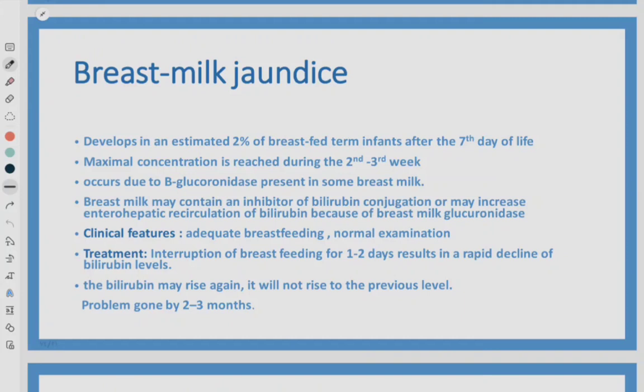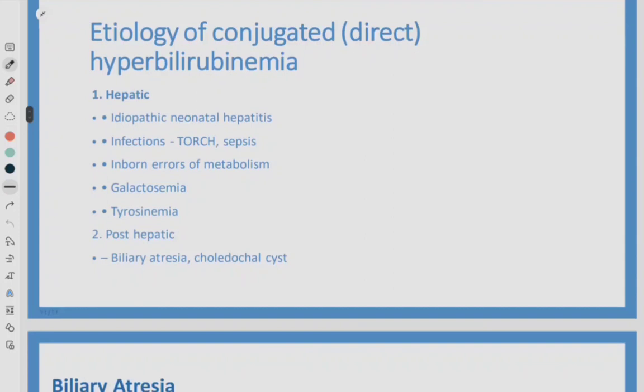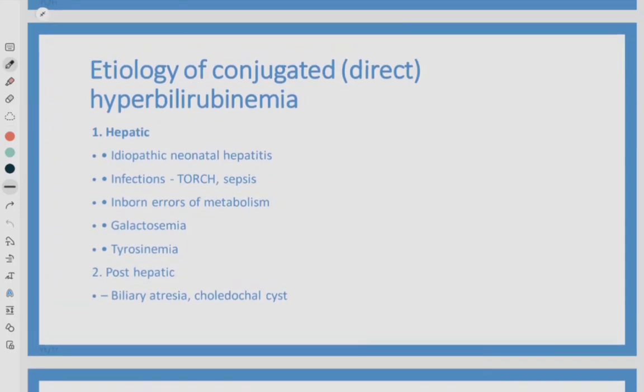Breast milk jaundice can rarely increase bilirubin to high levels. Direct hyperbilirubinemia causes: we divide the pathologies into hepatic or post-hepatic. So we don't see pre-hepatic causes of direct hyperbilirubinemia. The pre-hepatic causes are indirect. Direct is always either hepatic or post-hepatic. Hepatic causes like hepatitis, idiopathic neonatal hepatitis, TORCH infection, sepsis, inborn errors of metabolism like galactosemia and tyrosinemia. Post-hepatic like biliary atresia or choledochal cyst. I'm not going to go into details about biliary atresia. You can read the details yourself about diagnosis and management plan. Same for choledochal cyst.